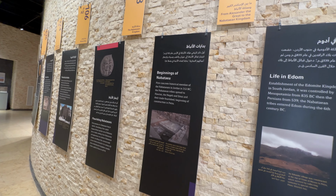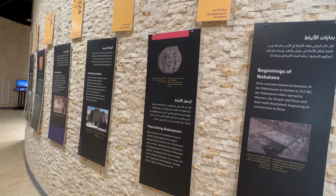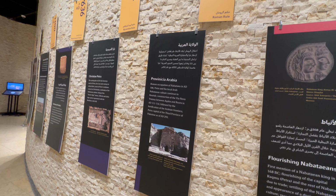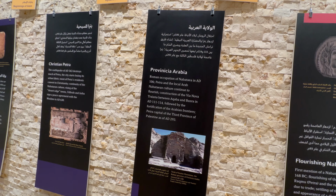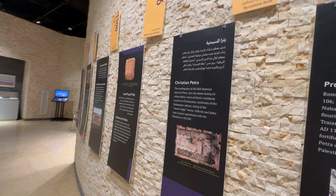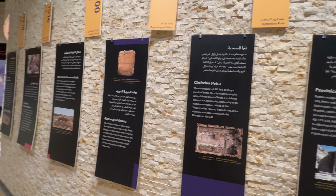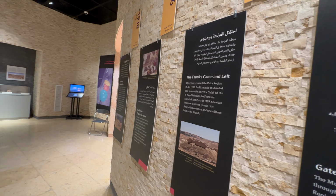Beginnings of Nabatea, 332 BC. The Nabatean kingdom flourished in 168 BC. Roman occupation of Nabatea in AD 106. Christian Petra. Oh, and I don't know if I mentioned this yesterday, but the guide told us an earthquake destroyed most of Petra and covered up a lot of it, and that's why it was lost to all but the Bedouins that knew it was there.